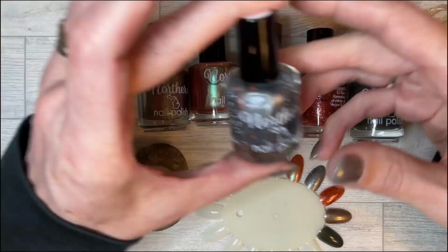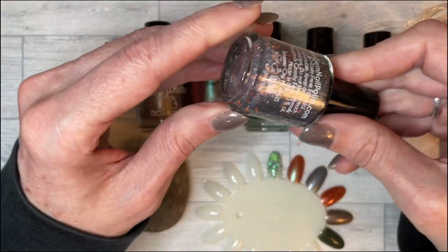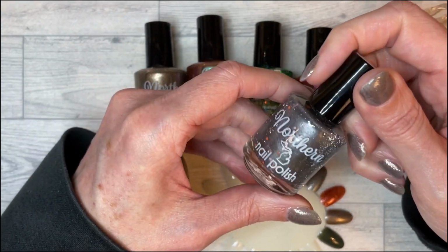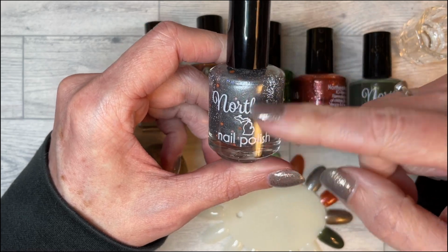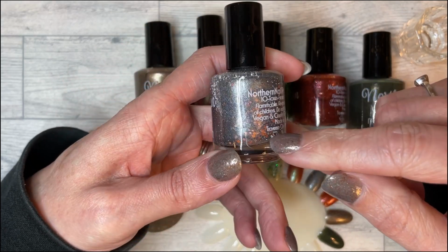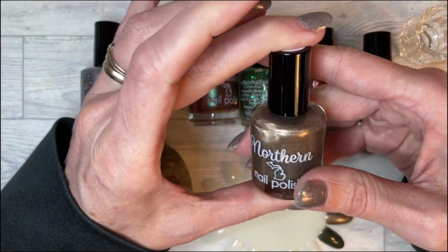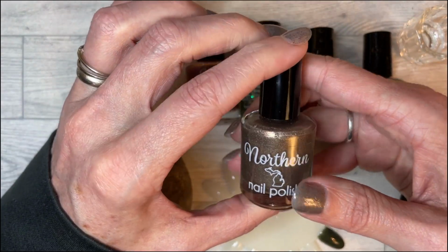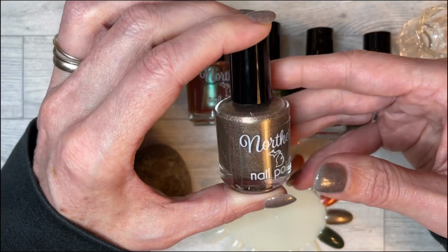Okay, so of these, Uber Light is definitely my favorite. I probably need to shake it up a little bit more to get some more orange glitter. This glows in the dark. The whole base does, not the end of it, the glitter. Petoskey stone, I think, could benefit from some hexagonal glitters, but it's still a beautiful shimmery shade.